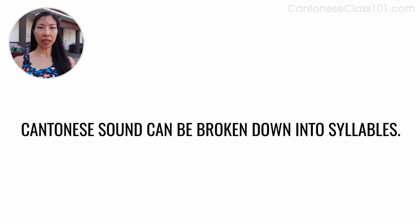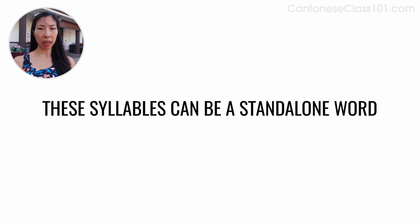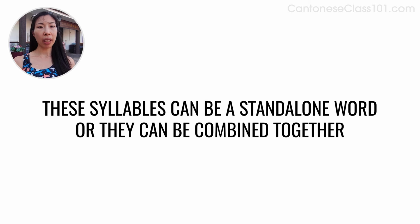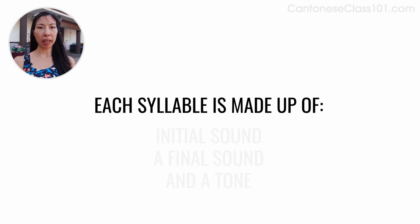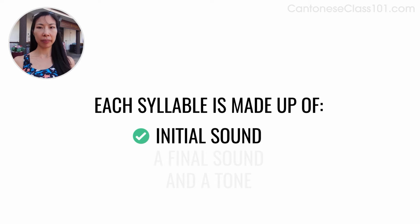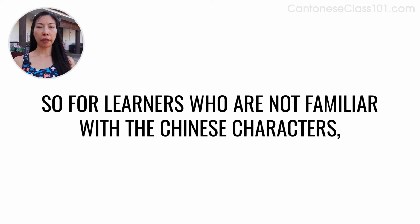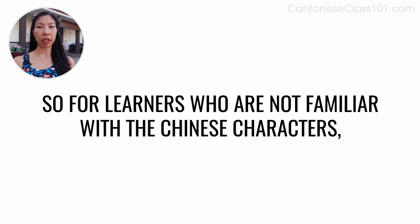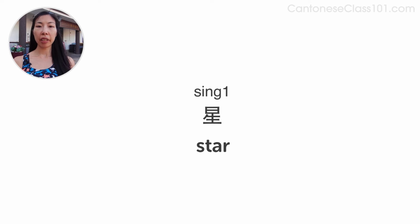How is a word built when written in yut ping? Cantonese sound can be broken down into syllables. These syllables can be a standalone word or they can be combined together to form compound words. Each syllable is made up of an initial sound, a final sound, and a tone. So for learners who are not familiar with the Chinese characters, we transcribe the syllables into romanized letters or yut ping. Here is an example of a syllable in yut ping.